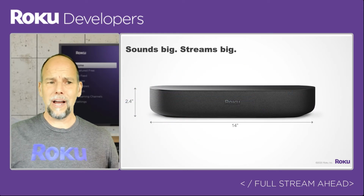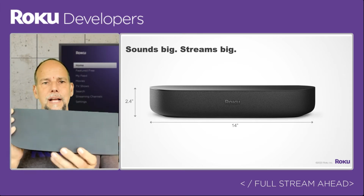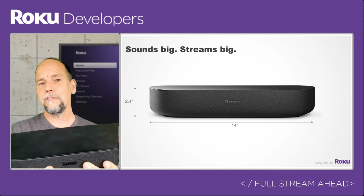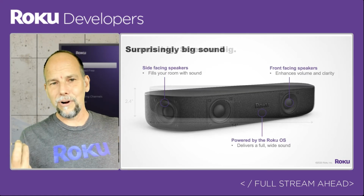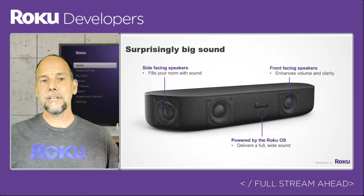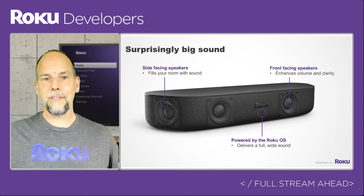It's 14 inches wide, a little bit less than 2.5 inches tall, and as you can see here, it is really compact. It's also got a really unique design. The reason we've got these angled sides on it is that we've set it up so that it really fills your room with sound. The front drivers are designed to really bring out the dialogue, bring out the center channel. The side speakers are angled to create a much wider sound stage, and we use very sophisticated signal processing in the device to ensure that it sounds much wider than it is.